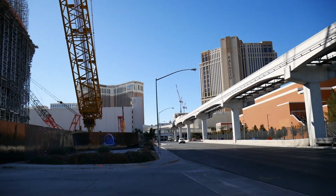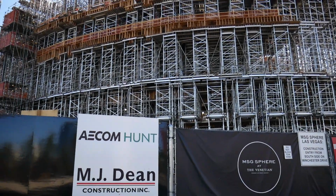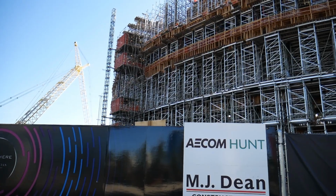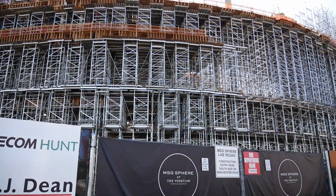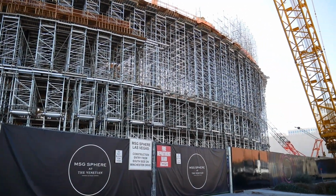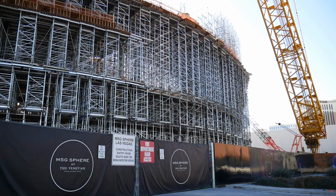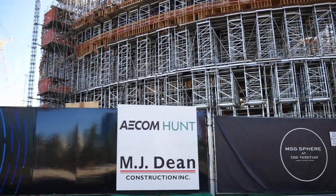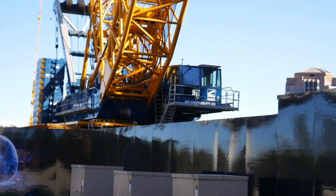Now we are in the shade right now because the structure is blocking the sun from us, so we can get a little bit of a nicer view. But once again, I'm so close to the structure, it's hard to capture everything in one shot. But there's a, oops. Check this crane out. Hey.